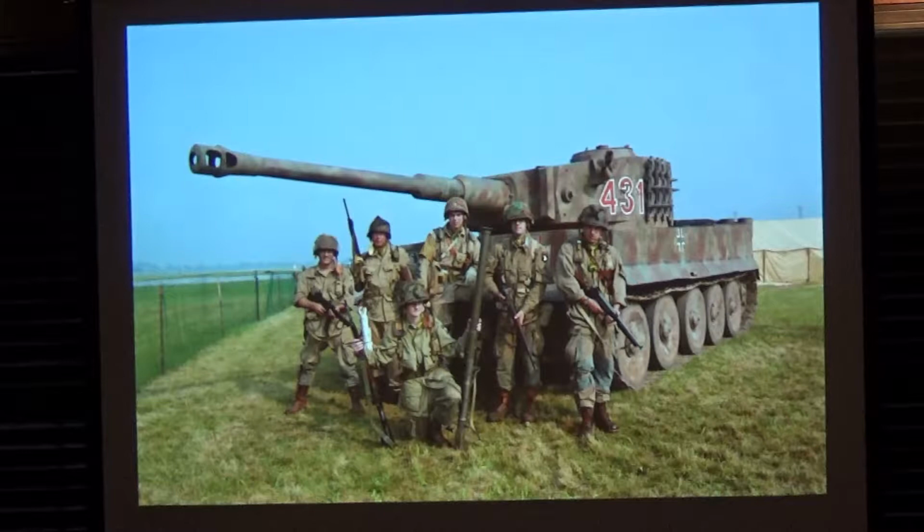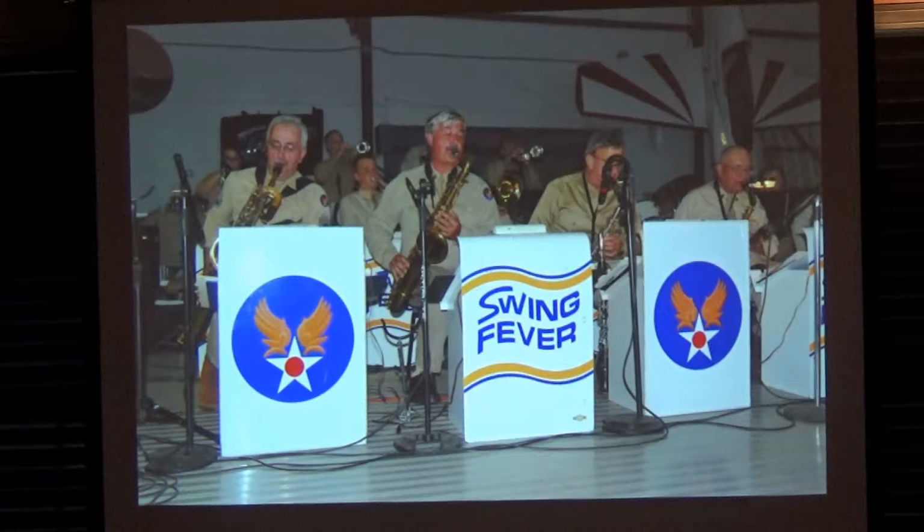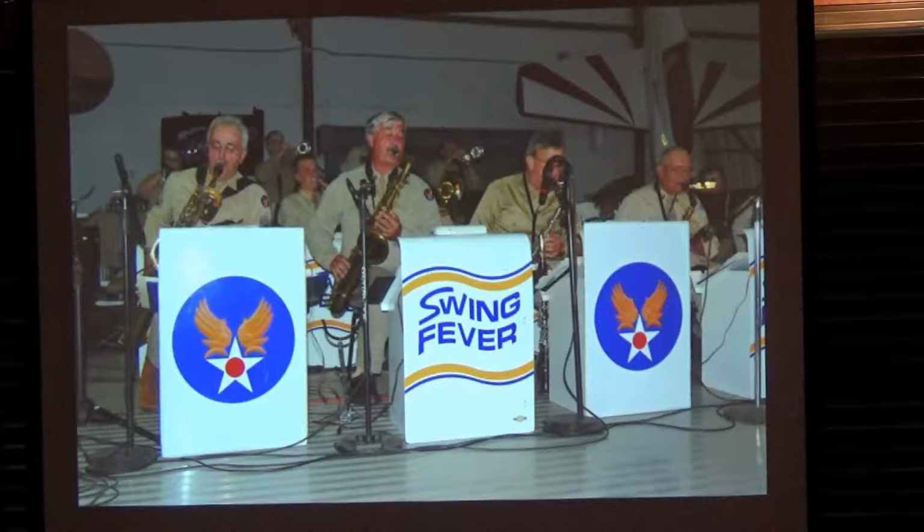I mentioned the hangar dances on Friday and Saturday nights. Big band music, Glenn Miller, everything of the time, including people that sing the vocals. And these guys are seated in the back of the hangar. Between them and the opening in the hangar is where everybody dances. There's all kinds of high school kids, and most of the reenactors who are there will dress up in their dress uniforms at night. It's quite something to see.